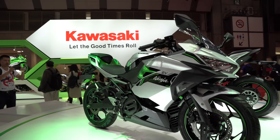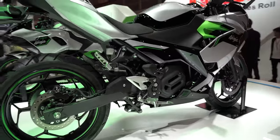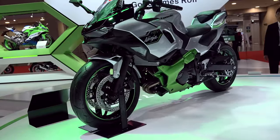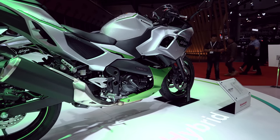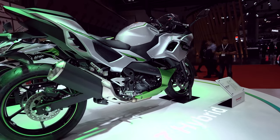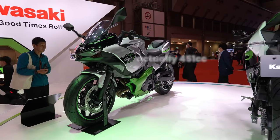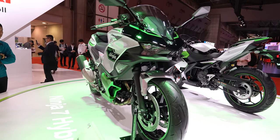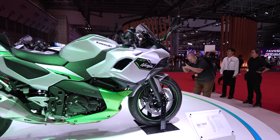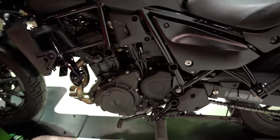This is the new Kawasaki EV Ninja. It's called the E1. And over here is the HEV. It's the hybrid. It has, of course, a combustion engine, but also an electric motor. It's basically a 400cc displacement with the power of a 650, with the electric motor activated, it has the takeoff speed of a 1000cc superbike. This is the new 2024 Kawasaki Eliminator.